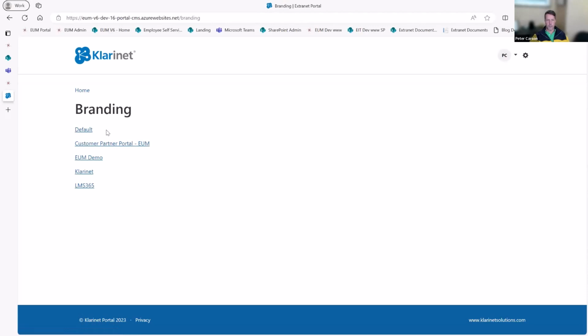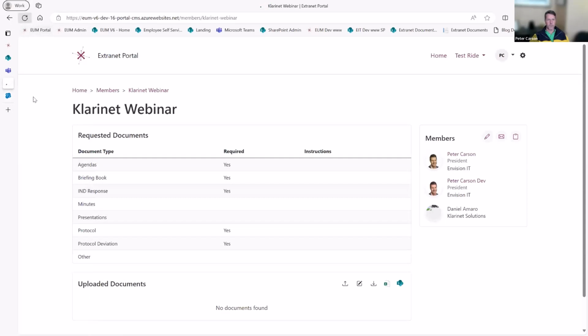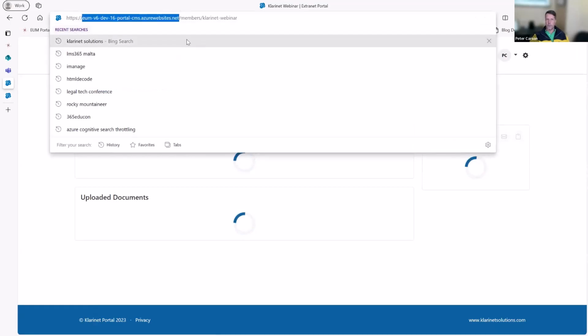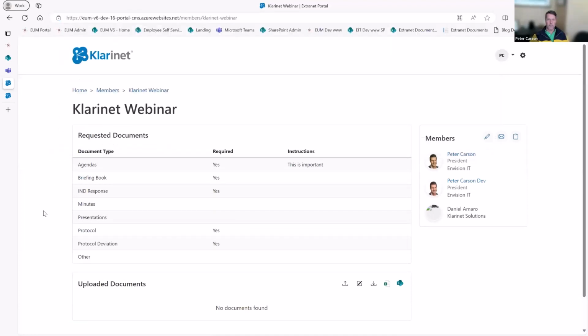We're back to our branding page. We've even got other vendors and partners in there that we can brand to. But if I come back to this page here and just do a refresh on it, it'll now load up in the Clarinet branding. It's the same portal. It's got all the same content in it. It's just got a different look and feel to it. And this is a big ugly URL because this is our development integration location. You can have your own friendly URL with your own domain in there. You've got complete control over all of that.